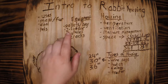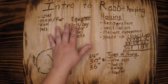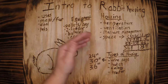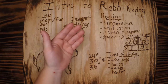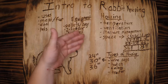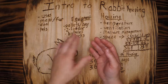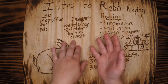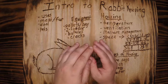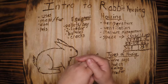Now, as far as equipment, I'm including in that the type of feed that you're going to use. Generally speaking, you're going to use some form of pelleted food that you're going to want to control to keep them from getting too fat, but unlimited hay, which could require a hay feeder. And the pellets are going to require something like a J feeder, which is a J-shaped feeder that will go on the wall of your cage, or a crock, which can also be used for water. Now, if you use a crock for either of those things, it's going to take up floor space, and you're going to need to allow for more than if you use something like a J feeder or a bottle, which are going to take up considerably less room.